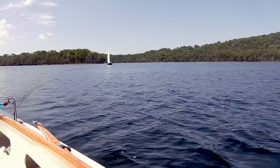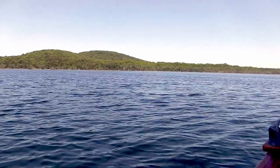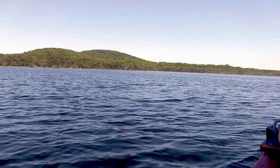Beautiful, but hot. So Phil and Brenda gave me a tow across the main lake there. And we've just got to the narrows of Violet Hill. And there's a little bit of wind here, but not very much. God, it's hot. It is really hot. Steve's over there. He got there really quickly.